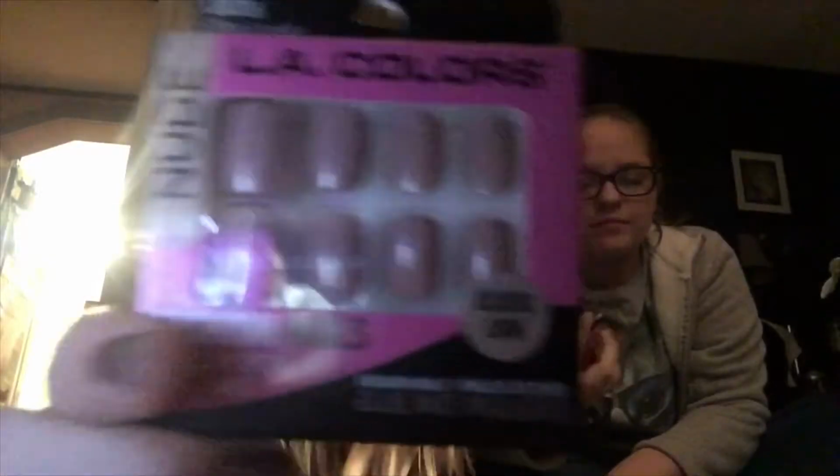For fun, we got the eyelashes. They're fake eyelashes. We wanted to try these forever, and we also got eyelash glue. We really wanted to try these, and they didn't look horrible. We are going to be putting those on eventually in this video. Then fake nails, and they're a nude color. We got the same ones.